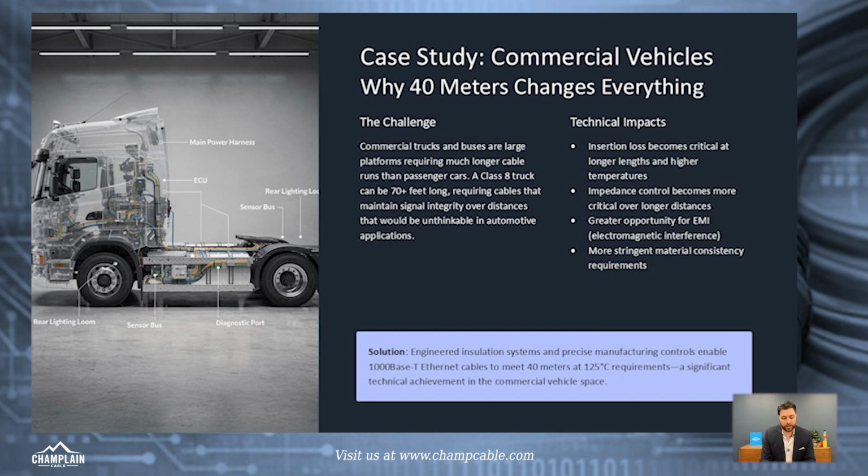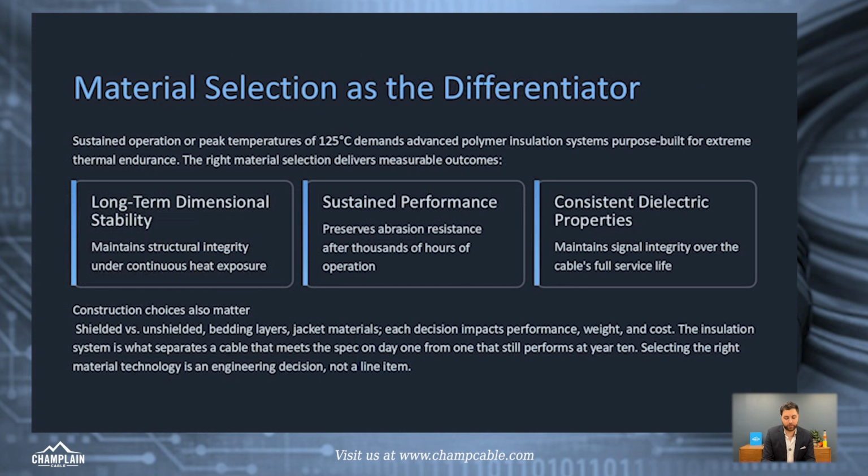It's important to understand the temperature requirements, length of the cable, and the data rates needed for the system to function properly. Sustained or peak temperatures of 125 C or even 150 C requires advanced polymer systems. Choosing the correct polymer materials ensures dimensional stability, flexibility, and dielectric consistency over thousands of hours.